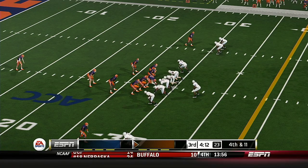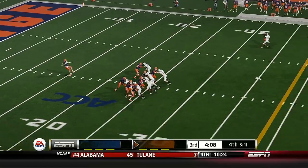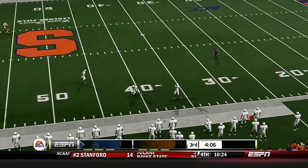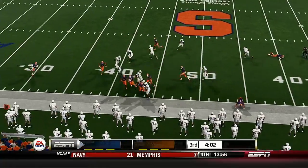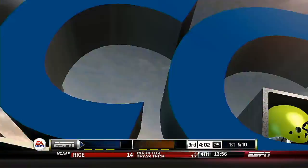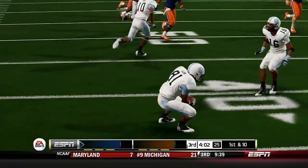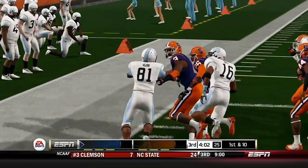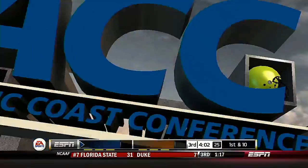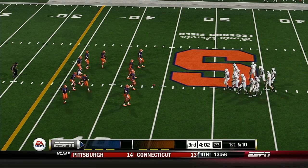Hearn is the deep man awaiting the return. And he muffed it. He's knocked out of bounds at the 44-yard line. So now both teams come trotting back out onto the field.